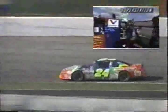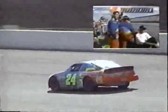Jack Roush coming down, accepting defeat with about a 1/3 of a lap to go. Jeff Gordon on his way. Jeff Gordon's eased out the throttle just a little bit so he does not make a mistake. Mark Martin's running as hard as he possibly can. I don't think he has time, though. Final corner. Jeff Gordon ready to put him on at Pocono, Pennsylvania.